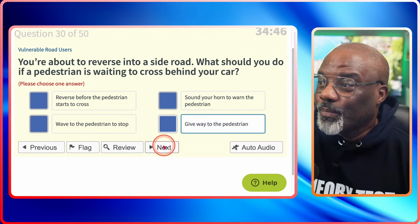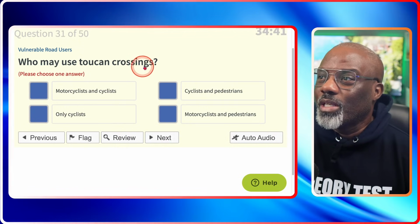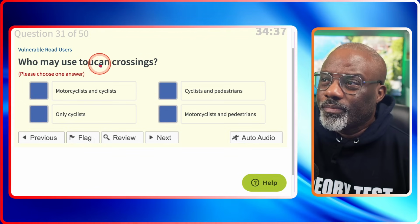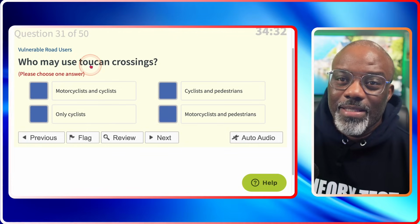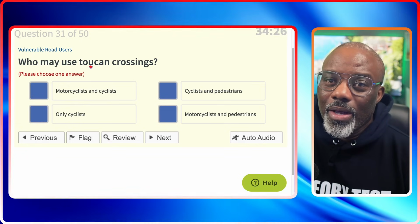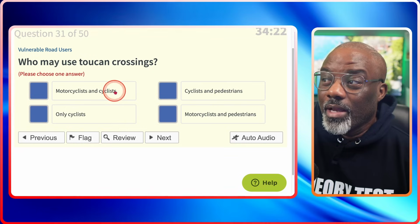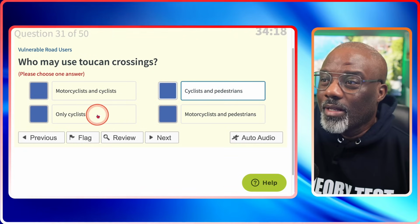Yeah. Who may use toucan crossings? It's in the answer. Oh, sorry, it's in the question. Two can cross at the same time. That's what toucan stands for. So two can cross at the same time. One is cyclist, one is pedestrian, two. So motorcyclists and cyclists, no. Cyclists and pedestrians, yes. Only cyclists, no.